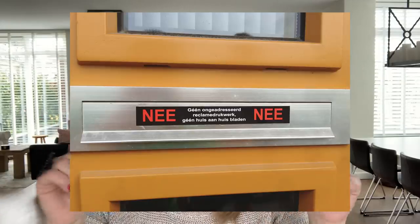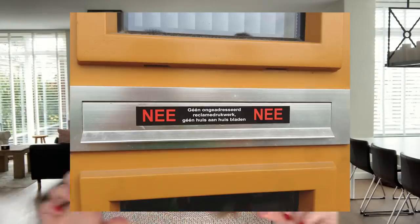If you are already living here and you have not received one of these, check to make sure that you don't have a sticker. The nay nay sticker, we'll insert a picture somewhere of what that looks like, which basically tells the delivery person, I don't want to receive this kind of junk mail. But if you are receiving this and you don't want it, then I'll also leave a link down below for how you can get a nay nay sticker to tell people that you don't want to receive this.